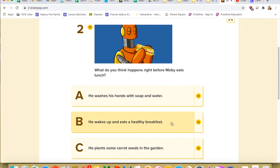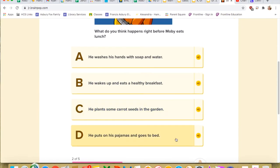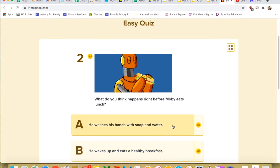Well, he's not going to eat breakfast right before he eats lunch. He's not going to plant carrot seeds in his garden. And he's not going to put on his pajamas to go to bed. But, like before every meal, he would wash his hands with soap and water. Good job.